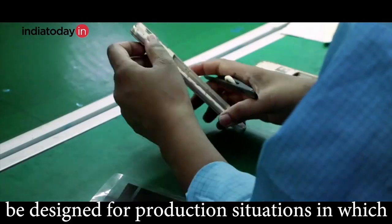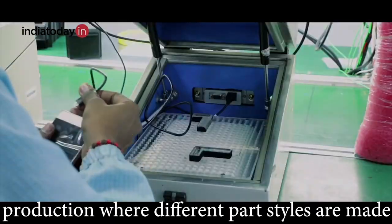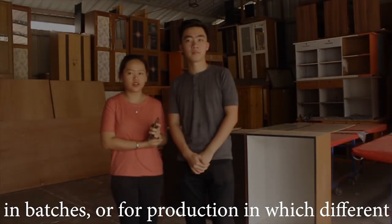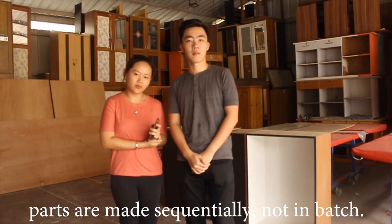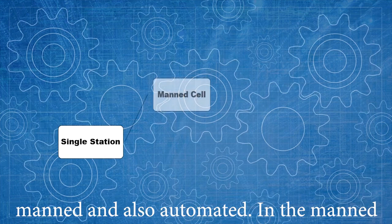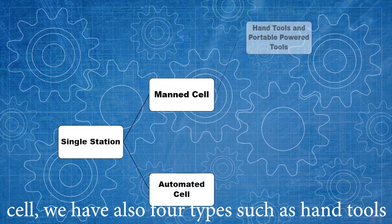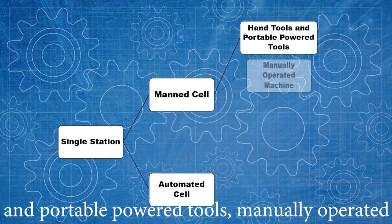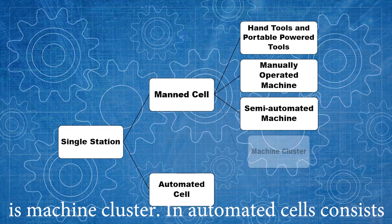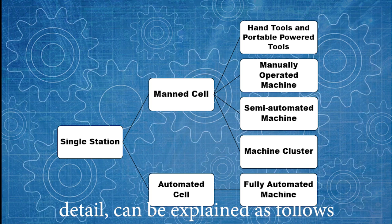They can be designed for production situations in which all parts or products are identical, for batch production where different part styles are made in batches, or for production in which different parts are made sequentially, not in batch. A single station manufacturing cell can be manned and also automated. In the manned cell, we have four types: hand tools and portable power tools, manually operated machine, semi-automated machine, and the last is machine cluster. The automated cell consists of a fully automated machine. To know more detail, it can be explained as follows.